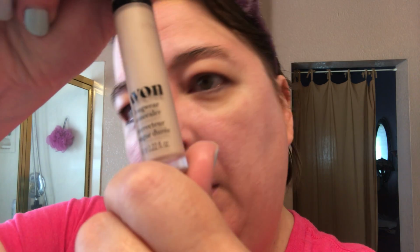And now, just a little bit of concealer. I use the Cashmere Complexion Longwear Concealer. My color is Cheesecake, which is funny because I'm not really a cheesecake fan. I know, everybody loves cheesecake. Not a big fan.